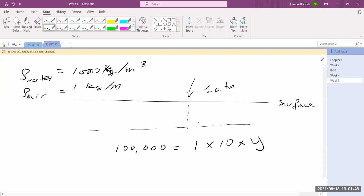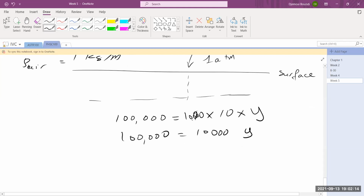Oh, no, I'm not using the air. I'm sorry. I'm in the ocean. I'm in the water. So under the water, it's 1,000. I have to use this number. I'm not going in the air. I'm going under the water. So I have to use the density of water, which is 1,000. So I have to be careful in here. Obviously, 1,000 times 10, that's 10,000 times Y. So in other words, how deep do I need to go? Divide 100,000 by 10,000. The answer is 10 meters. So Y is 10 meters.